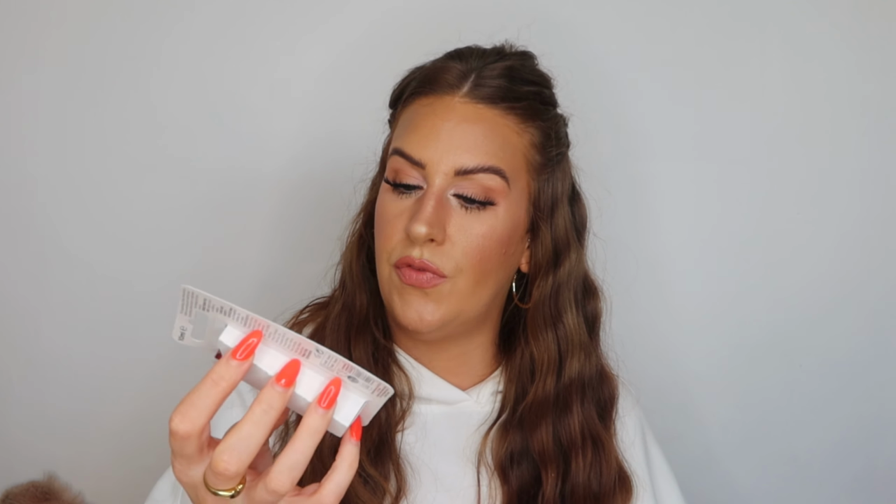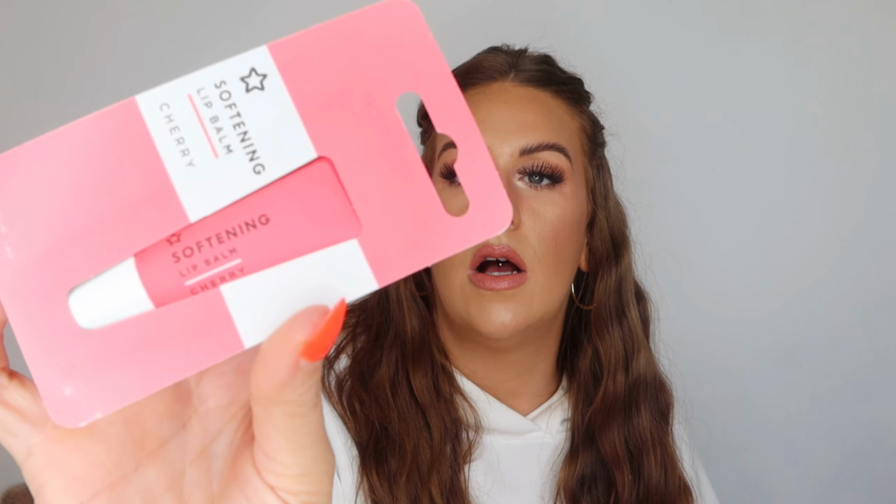I then just picked up this little lip balm. I've not tried these ones before, but I thought it looked quite nice. These are £1.99 and this is a softening lip balm in cherry. I just love having a lip balm on me all the time, so I'm always picking them up. I lose them all the time, but I always like to have one on me, one in my bag, one in my pocket, whatever. So it's just one of those types of ones, which I don't mind.